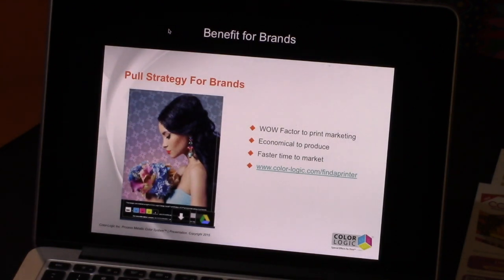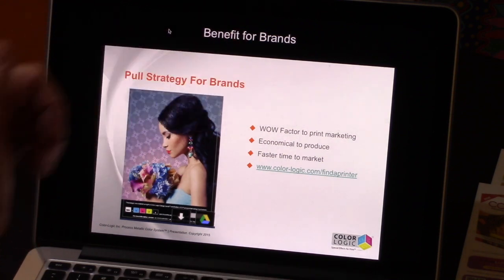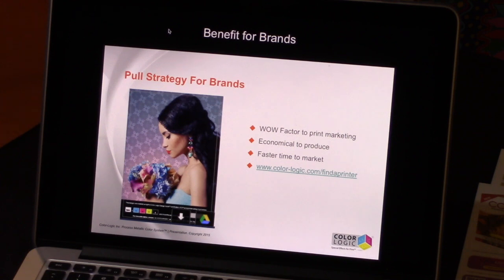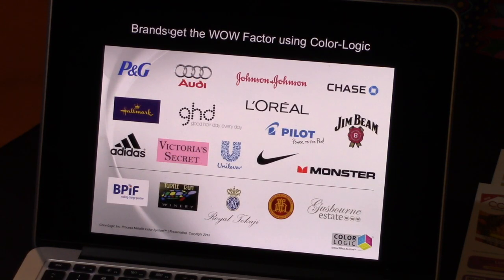So, benefits for the brands. Now the brand could be anything from the mother who's creating the wedding invitation to the corporate client. It's the wow factor to differentiate them in the market. It's economical to produce, and it's a faster time to market. And once you become a licensed printer, we put you up on our website, and that's how agencies and brands can find you in terms of who can do the job for printing. We do have quite a few large and small brands all over the world, and that's due to our licensed printers. Obviously, these are customers who are utilizing ColorLogic, but they're using it because of our licensed printers that we have around the world.